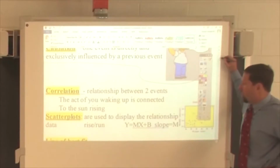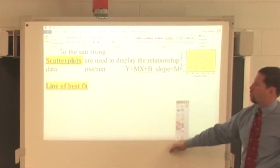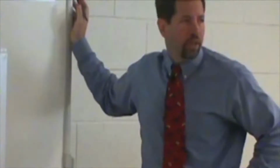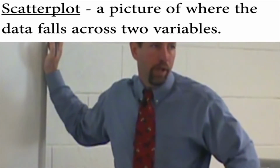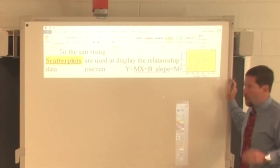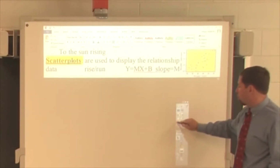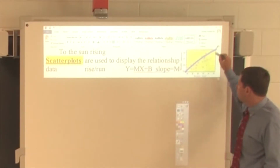All right, these next two things we're not going to spend too much time on because I'm assuming you have passed 4th grade math. Okay, a scatter plot is simply a graphic representation of a correlation. If there's Y, then there's X. And then if we've got a scatter plot, then we're going to obviously be able to figure out what's called the line of best fit.